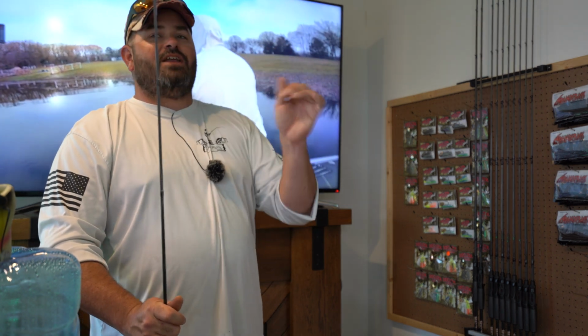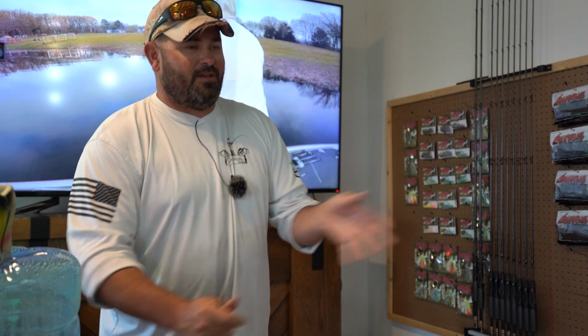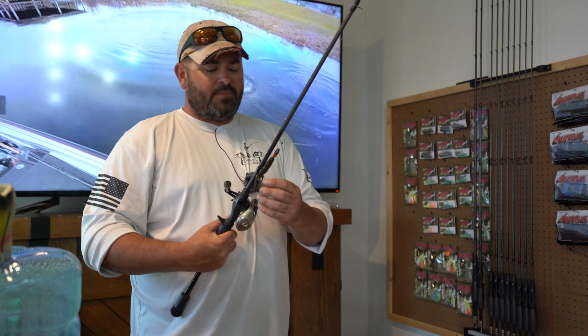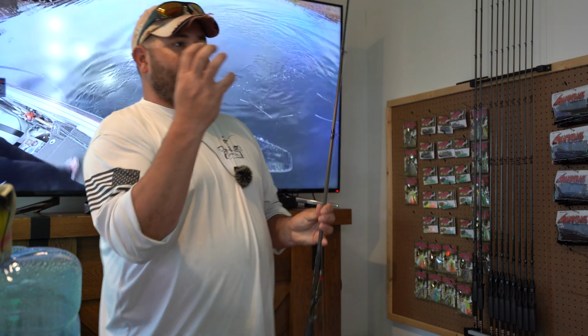What I'm trying to get across here is that the bait you're throwing does not matter. There are a few characteristics I like a bait to have for sight fishing, just from a practicality standpoint. For me, I like to have a short and compact bait so that they can't bite the back of it.